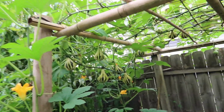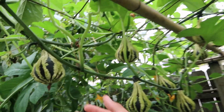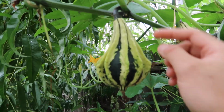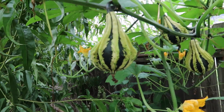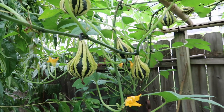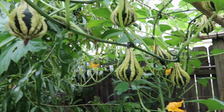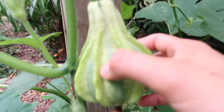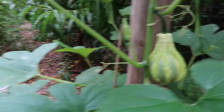And check out this beautiful volunteer plant. Every year I get one of these plants to volunteer, and it's just a decorative little gourd like this. We use them as decorations around the house for the fall, and then we just compost them. You can also eat the young ones, because I've eaten them before, but you have to get them before they get a little too hard.